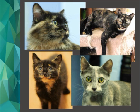A tortoiseshell cat, sometimes referred to as a tortie, has two colors, black and orange. But, like with calicos, there are dilute versions, which are gray and pale orange, like this one here. Notice again that coat length can vary. Three of these cats have short fur, but this one has a long coat.